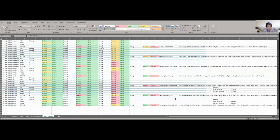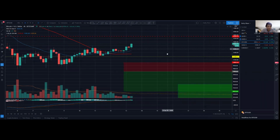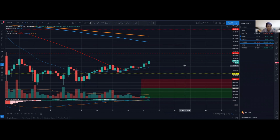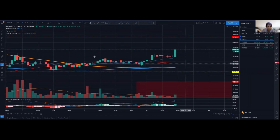Otherwise, that's basically about it, the only update I have for today. I will not be looking for a long trade setup on the 4-hourly chart at least. If you do want to look for a long setup, I would at least look at the 1-hourly chart, where price, if I recall, has broken above the 200 simple moving average. As you can see, there's a pullback and a breakout, pullback and a breakout. So this is tentatively what you can do if you want to trade on a 1-hour chart basis.